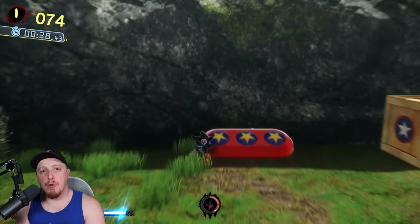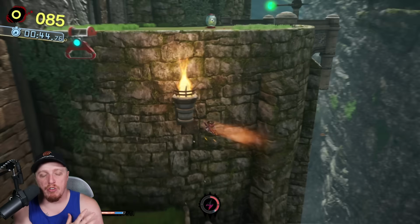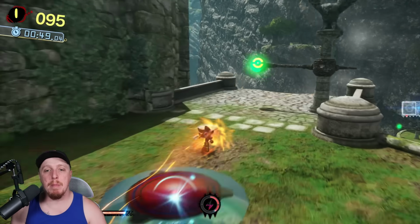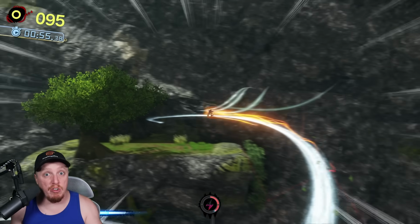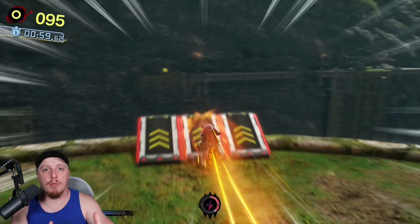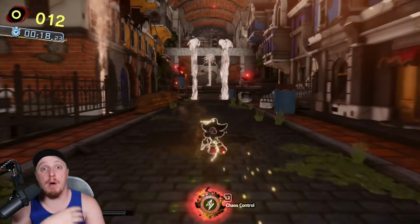Now, the other part of it that I really, really was blown away by is all the new Shadow stages. So when Sonic Generations came out, obviously there were not a ton of Sonic games at that point, but they managed to take the very best levels from all those games. But in the 15 years since Generations came out, we've had a lot of new, completely awesome Sonic stuff.